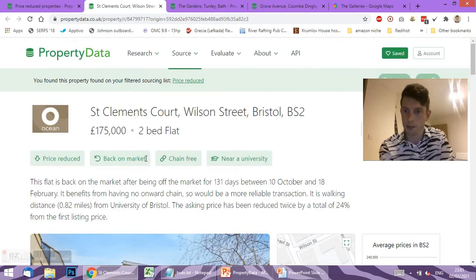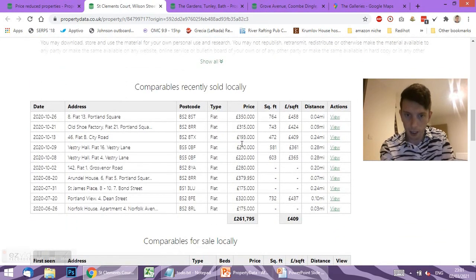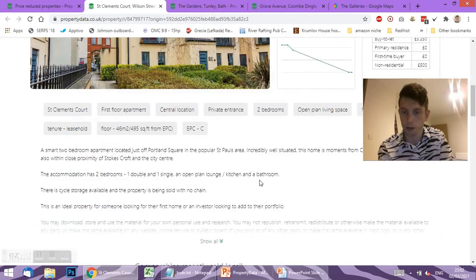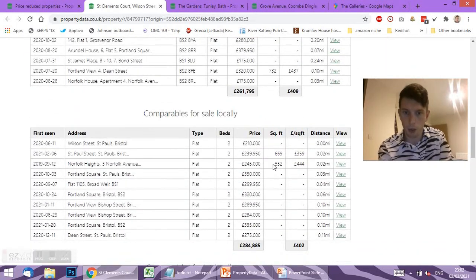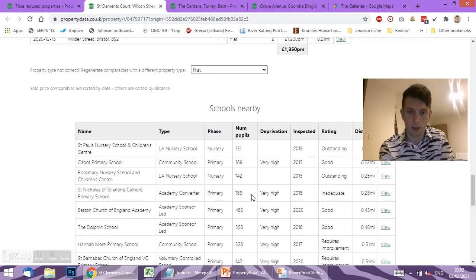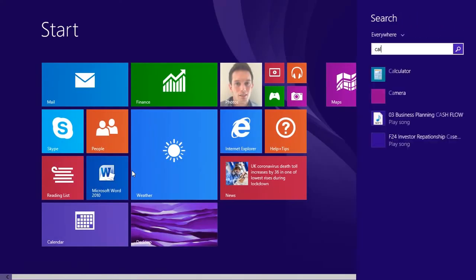And again, let's have a look. It says it's a 2-bed flat for 175. Flats here, looking at it, 220, 220, 175. It's at the bottom end of it, which is what this one's on for. So it could just be worth that amount. Here you go again, 210. So it's looking like it's not necessarily going to be a great flip if you wanted to do it, because there's not going to be enough money in it.